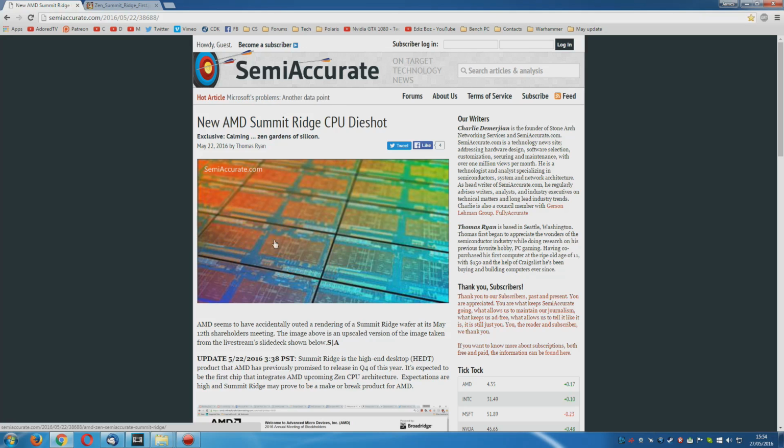Whatever it is, very interesting, and we finally have the first die shot of ZEN. It is a native 8-core CPU, this long rectangular thing, 4 cores in each, and they reckon it's around about 160 square millimeters, which is only half the size of Bulldozer. So very exciting times indeed.